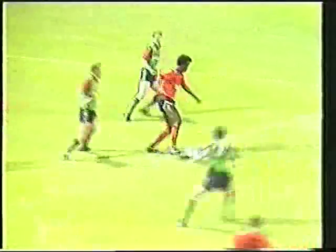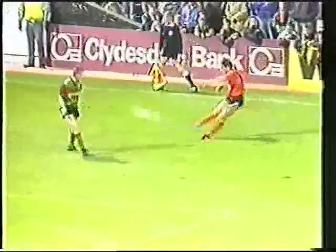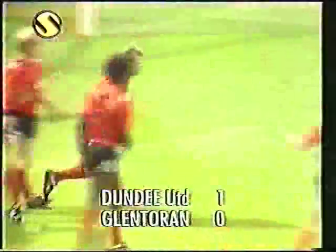And now Dave Bowman, a chance to break into the box. Here's Peter Hines, tries to turn on it, holds the ball up successfully. And here's Kevin Gallagher on the right. The right foot cross. In it goes. A chance for United. And there's the goal. And it's John Clark who's got it. Lurking at the far post. 25 minutes gone. And the home team are ahead. Now 4-1 on aggregate.